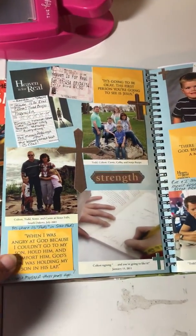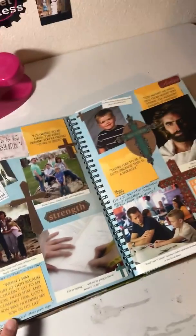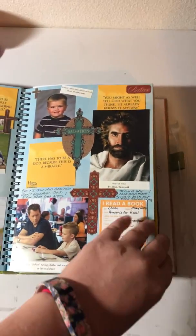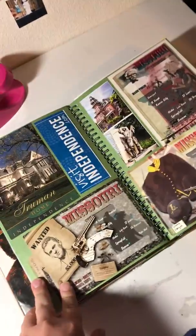This was from the book and movie Heaven Is for Real. I found the book for $1 at a thrift store, so I cut up the pictures and printed some things off of the internet and saved the movie ticket stub. I had gone to Independence to visit my niece, and I had bought some postcards. Just some postcards.